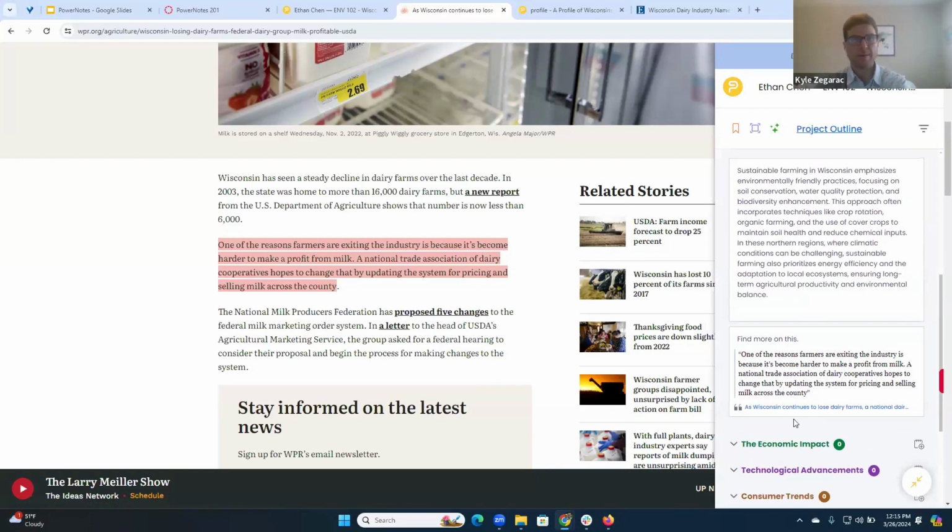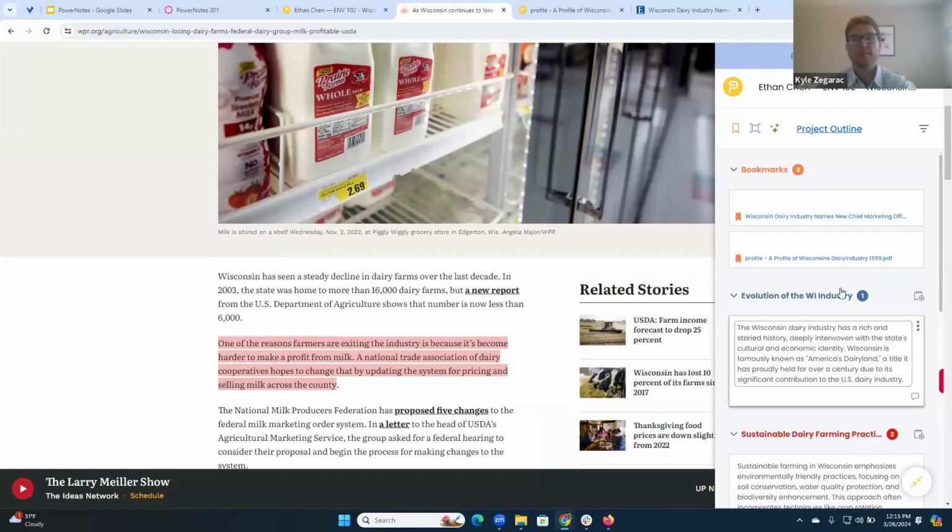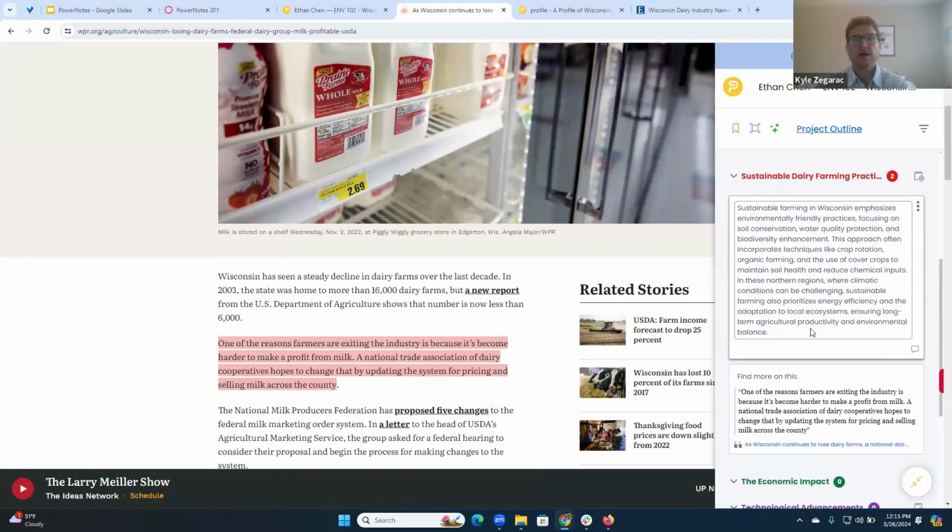So the URL will capture automatically, even within EBSCO and their permalinks, which I've heard they're doing away with, thankfully. But PowerNotes, when we integrate with schools, we take a look at how your sources are proxied on or off campus to ensure that students are always having that correct link saved when they grab information. You can also bookmark a source.